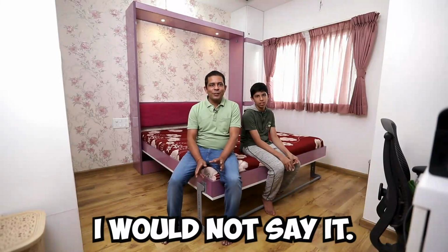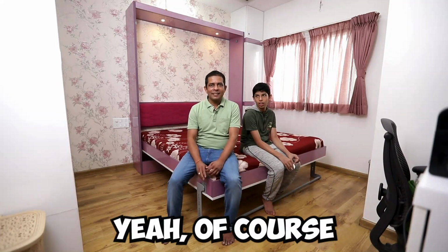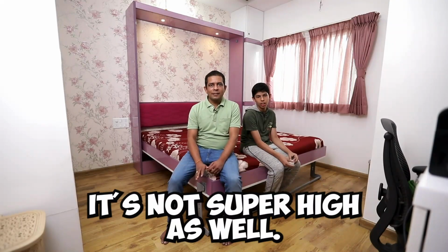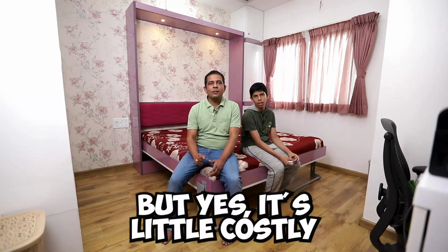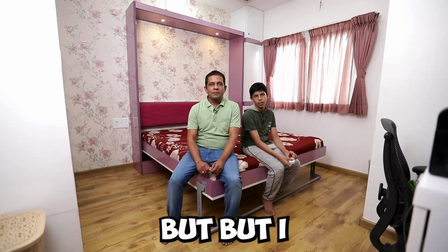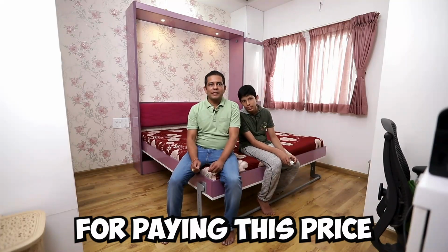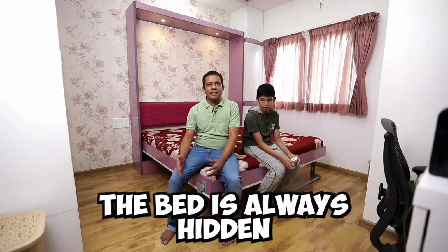Price, I would not say it is very low. Of course there is a price aspect to it. It's not super high either, it's reasonable, but yes, it's a little costlier compared to a traditional bed. But I think the advantage we get for paying this price is definitely rewarding, because you get so much space all the time, as the bed is always hidden.